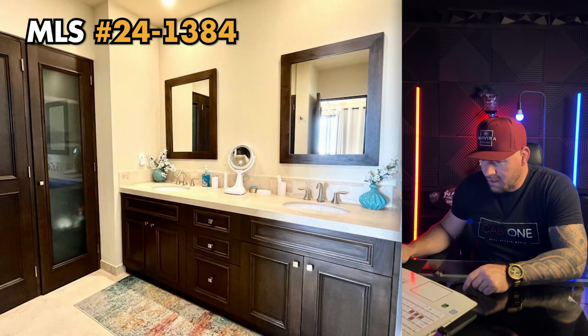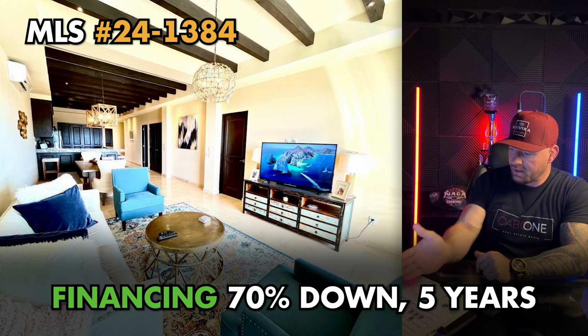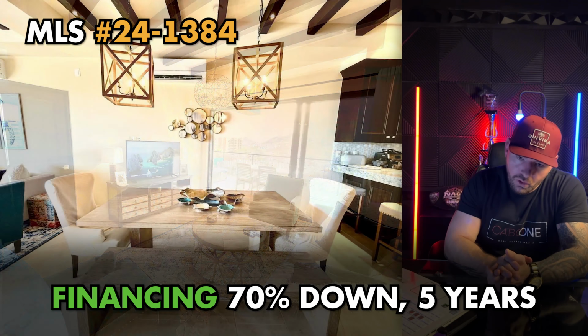We haven't had the professional photographer get in there yet. Honestly, I thought it was gonna sell by now because this is a steal. They're accepting financing as well, 70% down. Can hold a note for a few years if needed. We can do it for 5 years if needed.